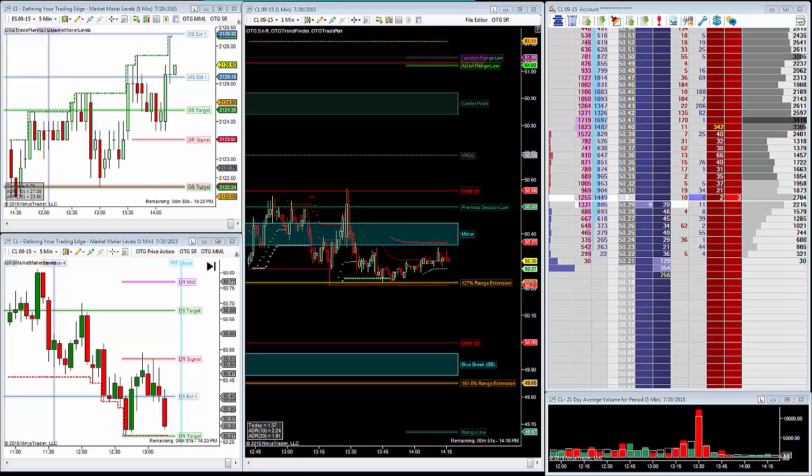There wasn't any real outstanding trades today. Like I said, the market was very choppy and bouncy, but this final trade is 54 ticks. I picked this one because it did give us the majority of our profit on the day. And so without further ado, here is the OTG trade of the day.